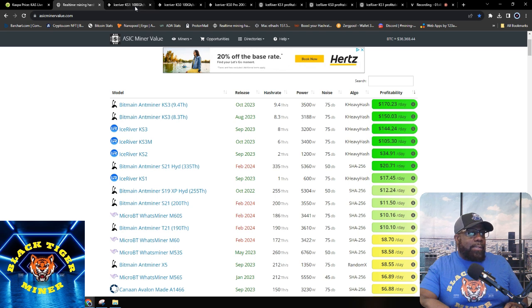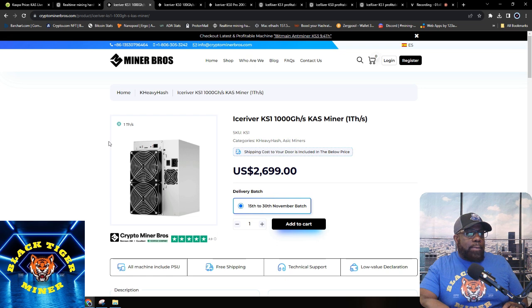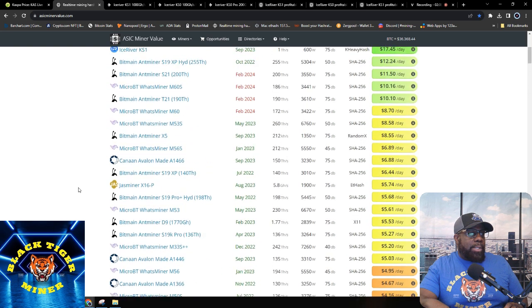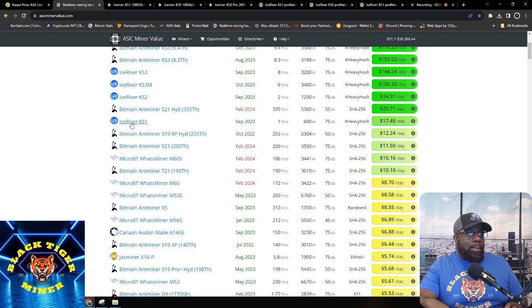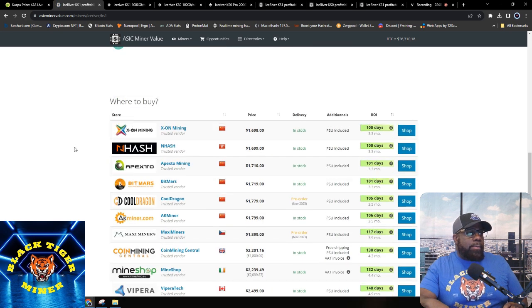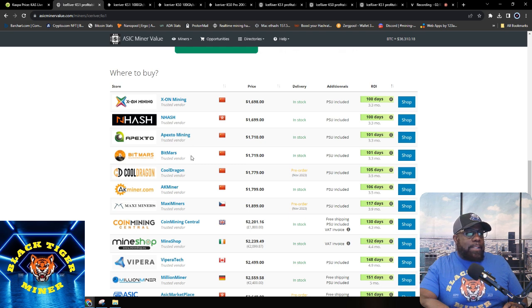So for the KS1, that's $2,066 on Mining Bro. And be careful with where you buy them from, because on ASIC Miner Value, if you go down to the bottom, it shows you where you can buy them. So these are cheaper, but you also have to see how long it takes to get here and where it comes from. Some of these places out of China are cheaper, but you still have to pay an import tax, and you have to pay other fees once you ship it from China.